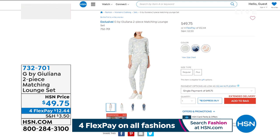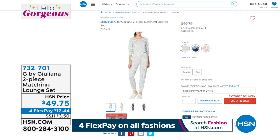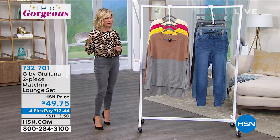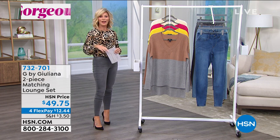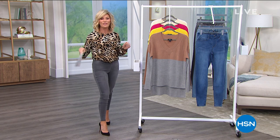It is so soft. They are so good, ladies. You're going to love them. It's under $13 for you to go ahead and try because we are in the midst of our Hello Gorgeous event. Don't forget all of our fashion, even handbags. Guess what? They're all on 4 interest-free credit card payments. So there's a lot more to look forward to. In fact, we've got more pants we're going to be talking about, some great sweaters. So don't move a muscle as our Hello Gorgeous event continues here at HSN. Take advantage of all of our great flex pays.